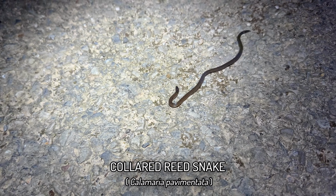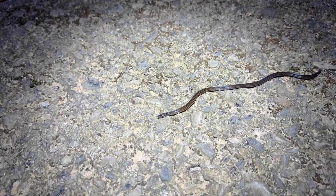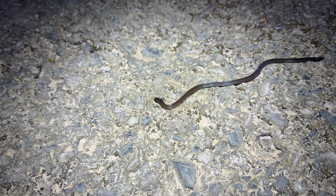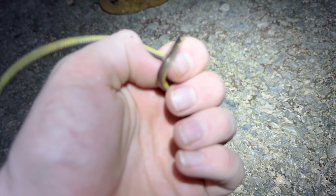All right, I just walked up from the stream back to the road, and a little snake is chilling out on it. And it's actually only my second ever Calamaria pavimentata collared recently. I just got my lifer a couple months ago, this year in fact, and after waiting so many years for my first, along comes the second. Let me get this guy in hand, although these little reeds are hard to pick up off the road.